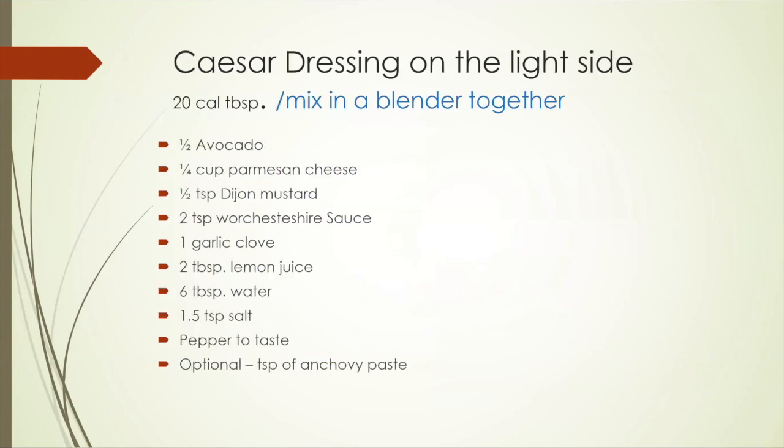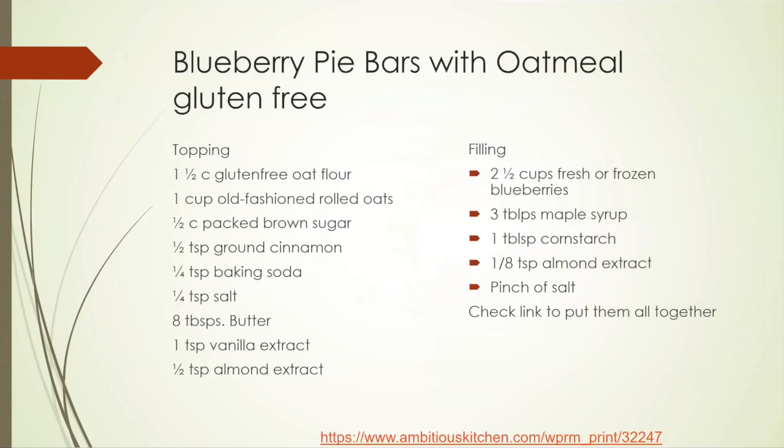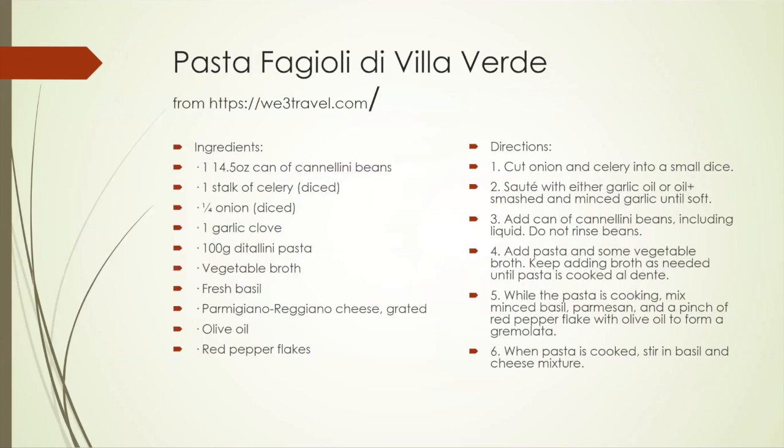This is a great Caesar dressing that's really low in calories and tastes delicious. You can use it as a dip. You can use it right on a salad. This one is a gluten-free blueberry bar, which is terrific. And then a soup. Who doesn't want soup at this time? It lasts, and you can add extra ingredients to make it really fun. So this is a blank one because we want yours to be added. So we're looking forward to having you share yours.